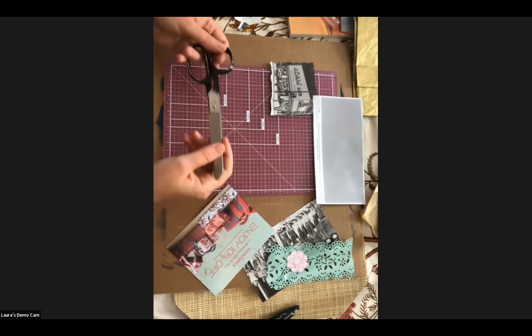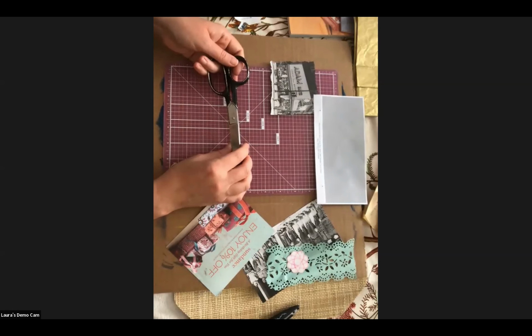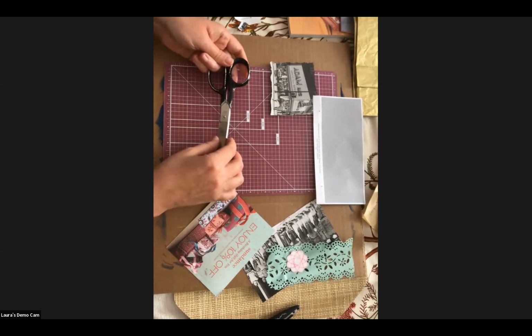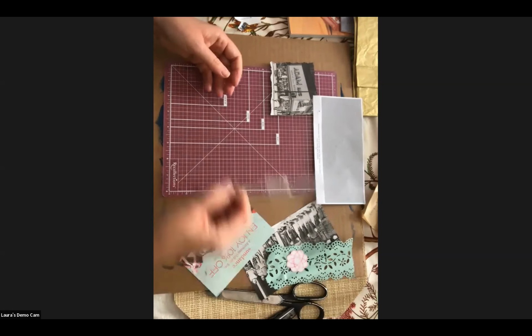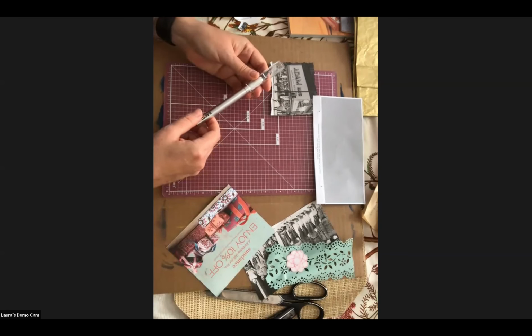So standard scissors are great to use, in different sizes if you have them. I have a smaller pair, and then I have tweezers that I may use. An X-Acto knife is a great tool if you need some really fine work.